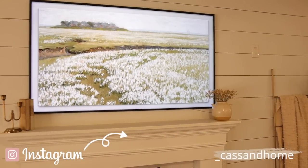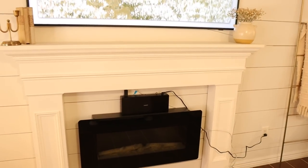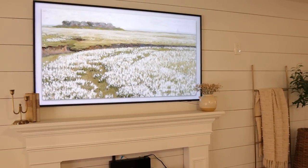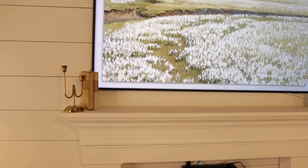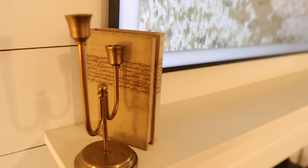And this is how it looks. We still have to hide the box and the cables behind the mantle, but for now, this is what we're working with and I absolutely love it. I do want to get a frame for it eventually, but this thin black frame that is the TV works. And I just want to show you guys how flush to the wall it is. Gives me so much space to decorate up here.